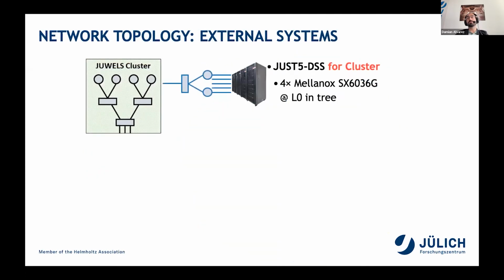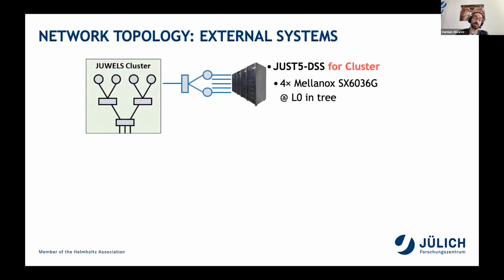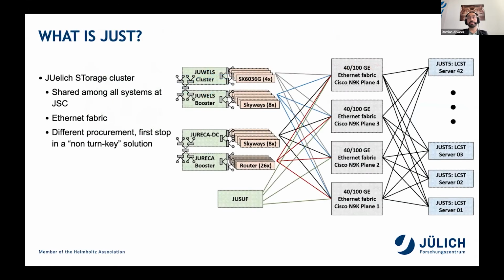When we put the storage into consideration, what we bring into the picture is JUST, which is our storage cluster, connected via these gateways here. I don't know if you can see my pointer. I hope you do. It's connected through these gateways to the InfiniBand network. Why is that? Well, because JUST is a storage system that is Ethernet based, and it is already the first reason why deployments with us typically differ a little bit from other simpler deployments.